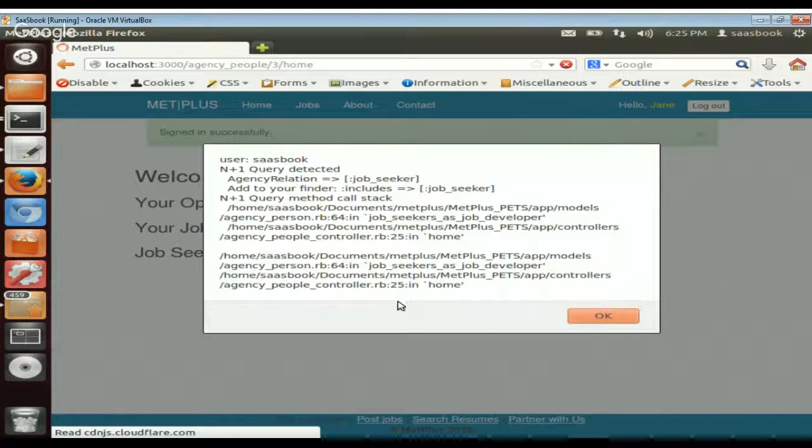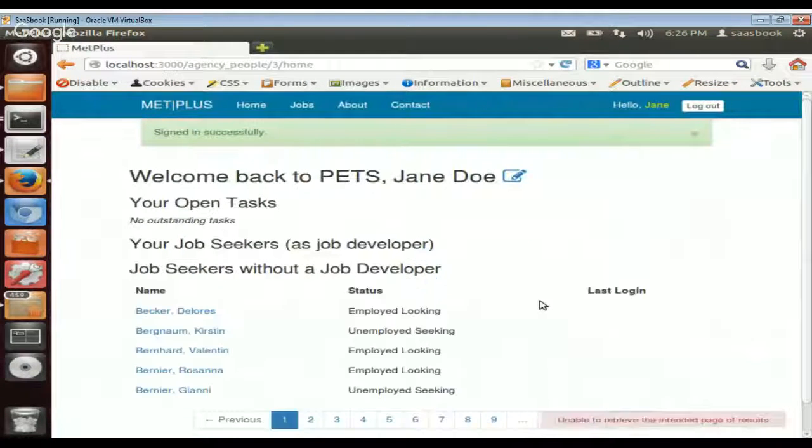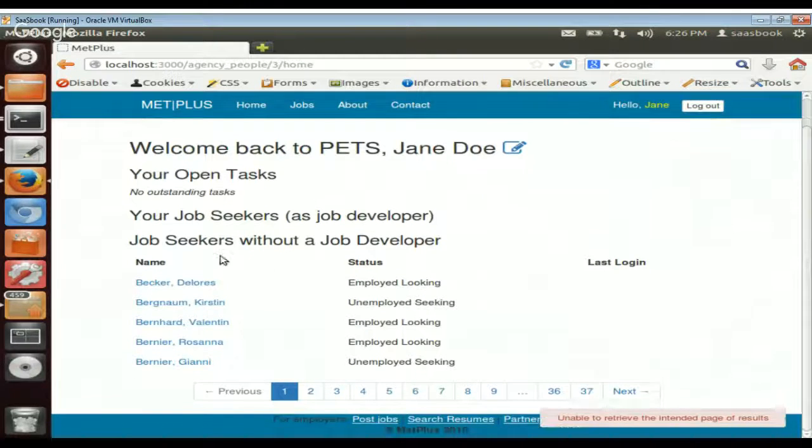So that's just a note regarding N+1 queries. We need to fix that at some point, but that's not what's breaking you, I don't think. It is only job seekers without a job developer that are loading, and job seekers assigned to a job developer are unable to retrieve the intended page results.